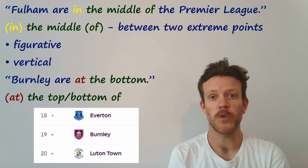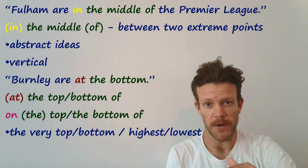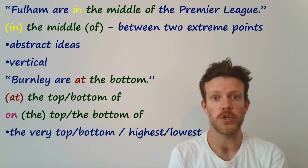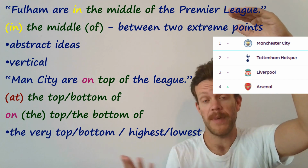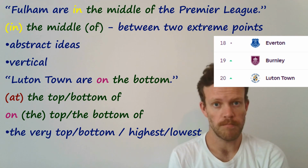However, if you're talking about the very top or the very bottom, you can also say on, with the definite article the being optional for on top of. So, Man City are on top of the league, as ever. Luton Town are on the bottom.